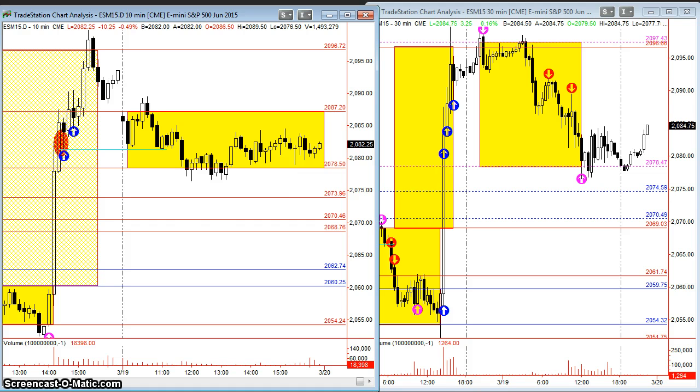Angel at the end of the day, 78 and a half. You can see how that's holding right now. And the 87 and a quarter was the demon for RTH. Pre-market demon, the all-day demon was back here at 97 and a half. So that'll play an important role tomorrow.